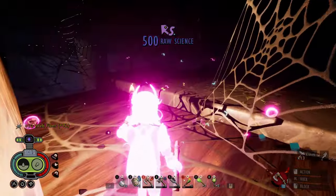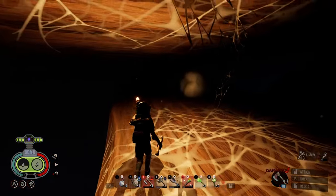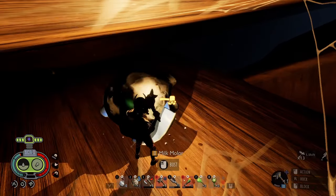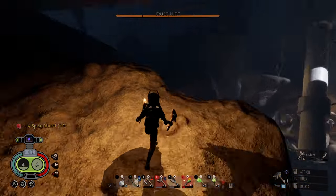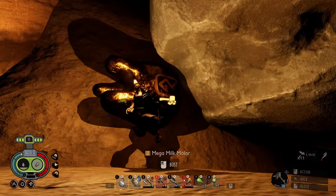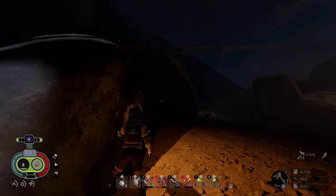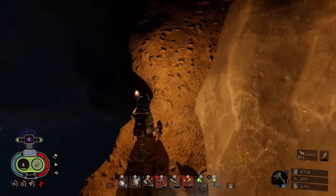Okay, well, I got the science. I got the science! That's what I said, Pete. Hey, molar. I saw it on the scanner, but I can't see anything down here, so I have to be right up on it. Oh, yeah, there is a molar on the scanner. Oh, it's right here. Let's go. Another one! I was just up there. It's not up there. I don't know where this molar is.